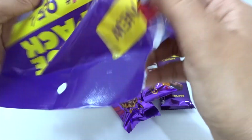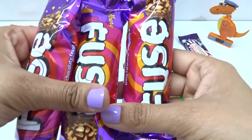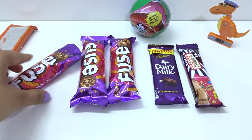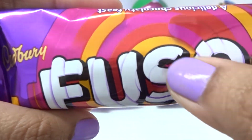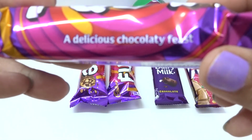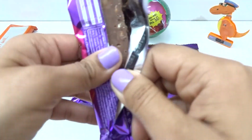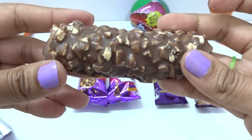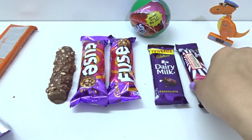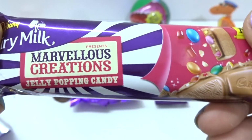Wow! Chocolate here! Wow, we have so many chocolates! Nine chocolates there. Let's open one chocolate. Wow, white, orange, red, pink, golden. Peanuts inside. Delicious chocolatey peanuts. Wow. And wow, peanuts and chocolate. Yummy. Nice. And we have peanuts inside and candies inside. Chocolate with candies. Nice packing.